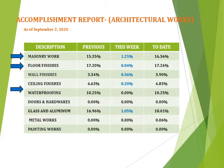Then, wall finishes. This week, it got 0.56% with total percent 3.90%. And next, ceiling finishes have 0.20% this week and total percentage of 4.83%. Next is the glass and aluminum, which accomplished 1.05% this week with total accomplishment of 18.01%. The rest of the scopes have no accomplishment.